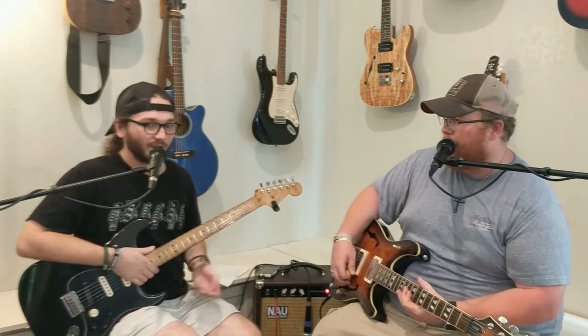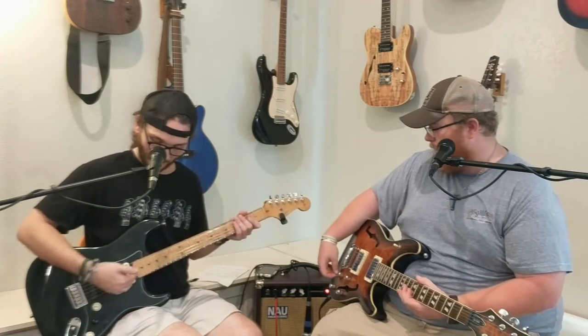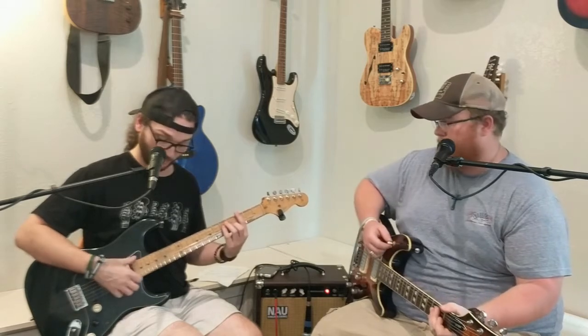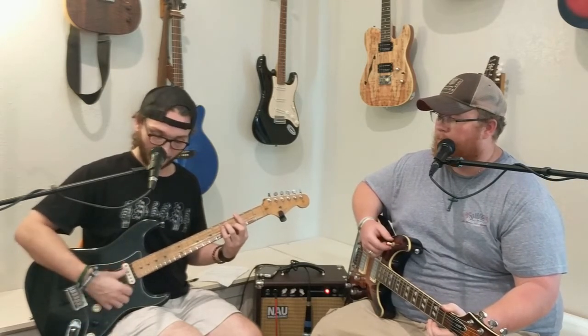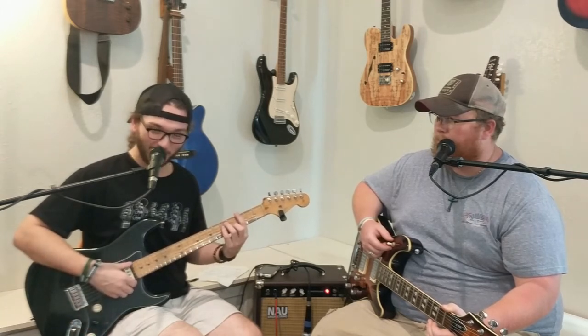Yeah. And we'll do examples like this guitar. I'm on the neck pickup because the neck pickup on a Strat sounds really good. That's the tone dialed all the way up. Now, that's maybe about half.